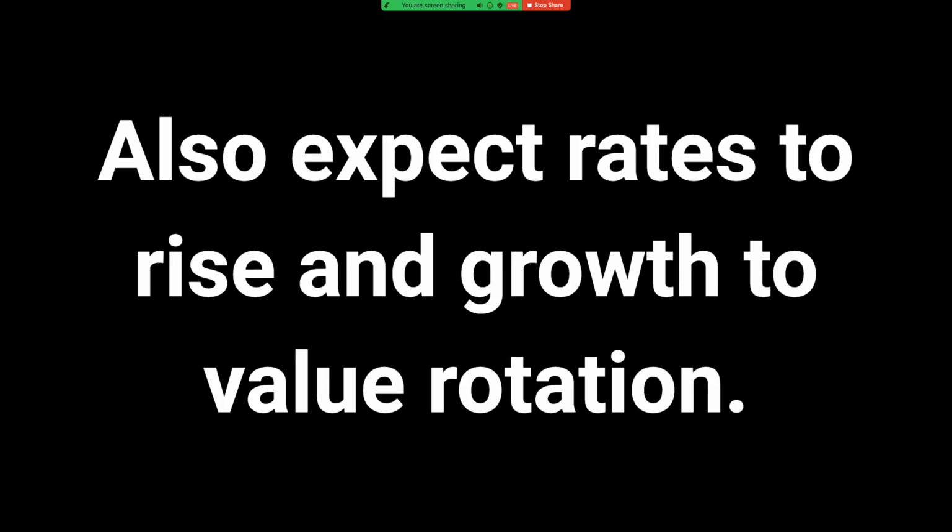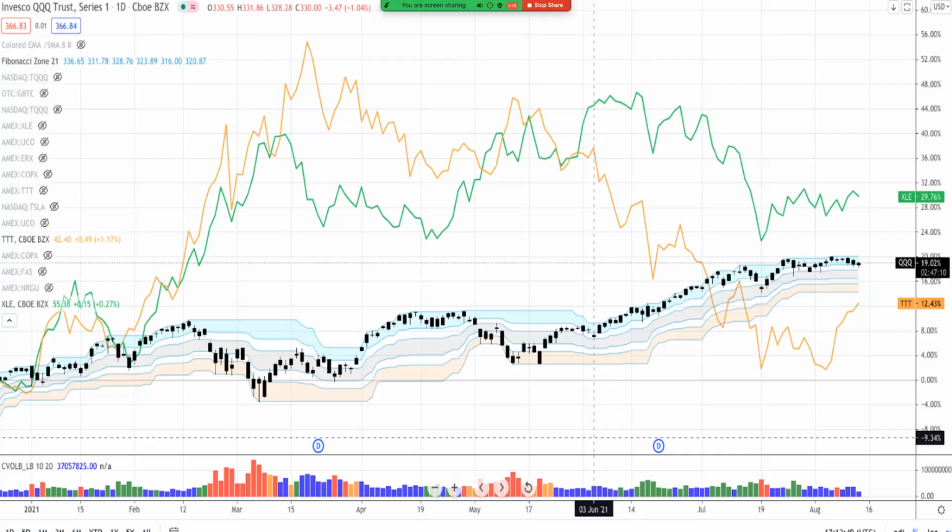Also expect interest rates to rise and a growth to value rotation to occur. I think this is going to happen more like February, March, before it creates problems. And that's actually what's really funny is the timing of the stimulus is very close to the last set of stimulus. And so at first we can see the yellow line, interest rates were rising all the way up until March, until they went parabolic. They just went straight up.